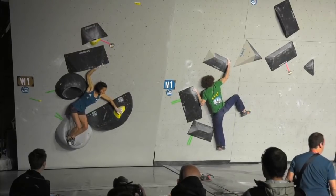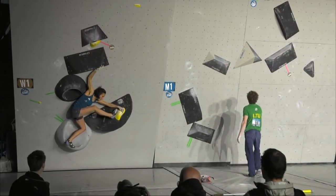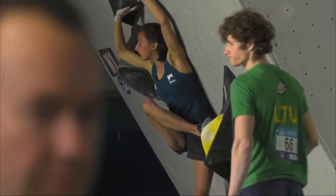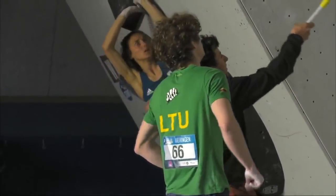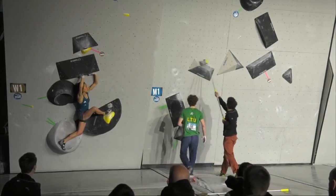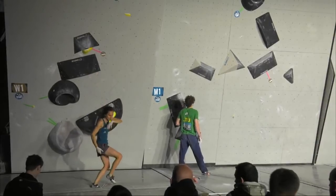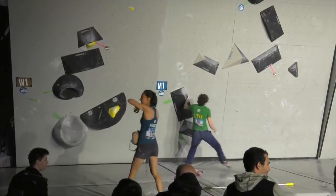Interesting. When we did our little walkthrough, it wasn't actually the woman's problem that stood out in the wall. Yeah. We get this from every competitor. Yeah, the movements we're going to see, the body positions are going to be pretty wild, I think. You always wonder what the route setters planned on this one. Certainly be interesting to pick the brains of a route setter later. We are planning to do that.